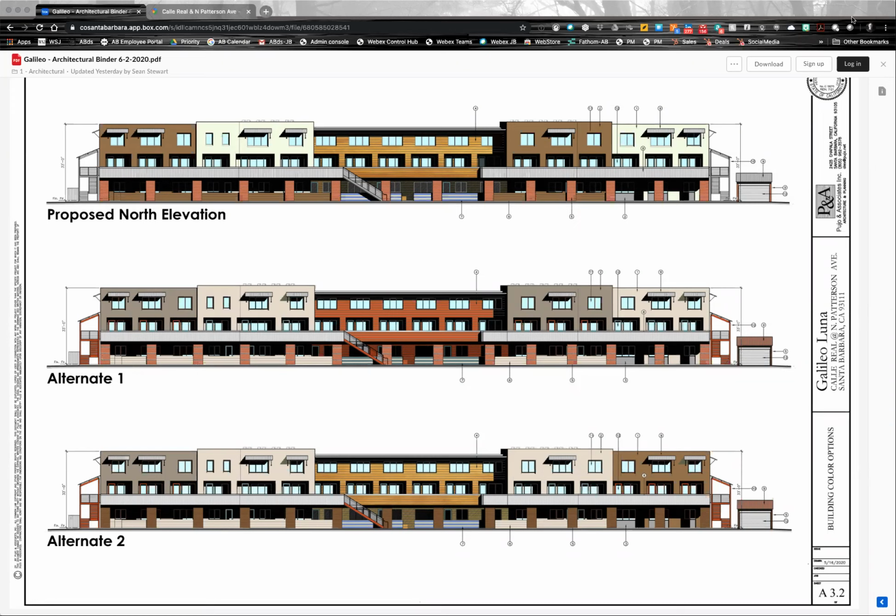No, I think I'm pretty comfortable with the way the team has proposed the project. I think they're doing good work here. I don't really have any modification to it. Yeah, I like the proposed north elevation too. I love that red there. I wish I could use it someplace, but the proposed colors look good. It looks warmer. Okay, that answers that.